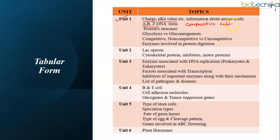Then to study protein structure, primary structure, secondary, tertiary and quaternary structure, again for that you can make a comparative table. Comparative table can be made to study glycolysis and gluconeogenesis. Then to study about enzyme inhibition like competitive, non-competitive and uncompetitive. And even you can study about the enzymes involved in protein digestion in tabular form.